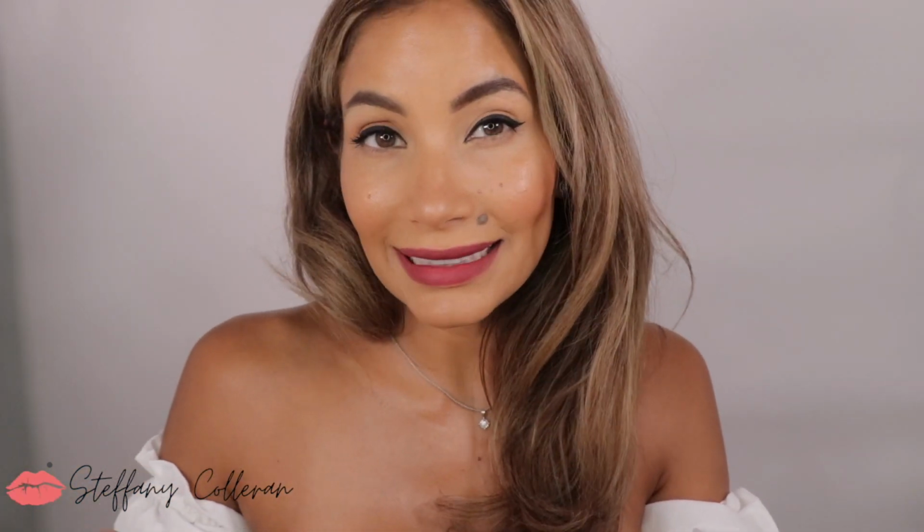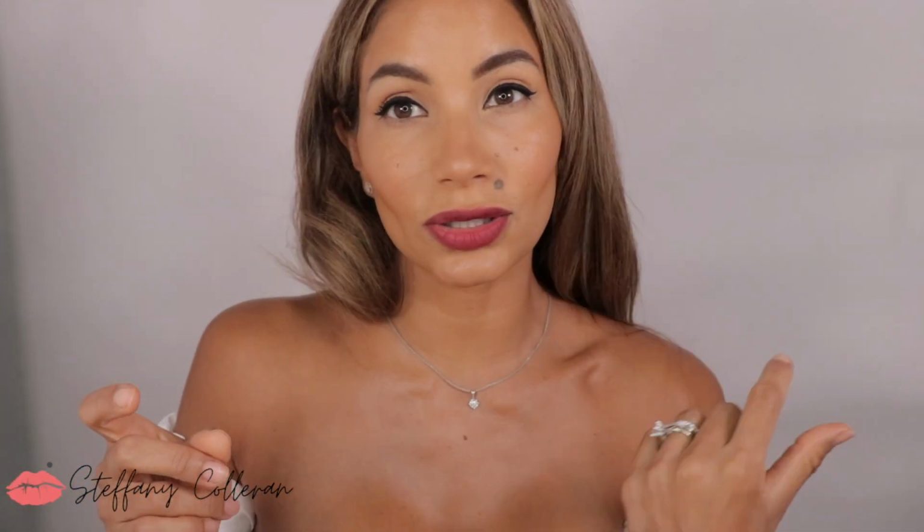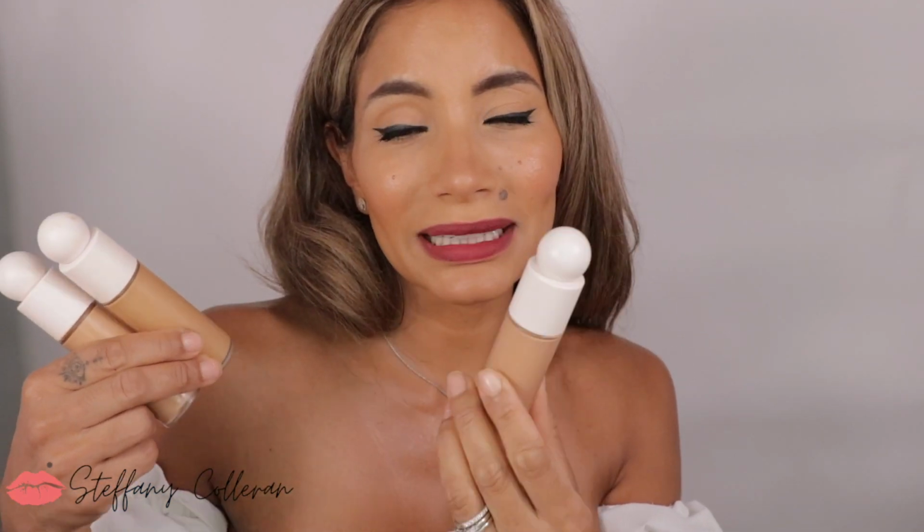9 times out of 10, I am doing my makeup in the car. I would never bring this in the car with me, even with my regular pump foundation, the traditional. I make a mess with that, let alone with this. This would be everywhere. So that is why I'm not scoring it that high, even as a first impression.